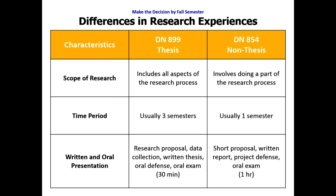Typically the thesis you take 1 credit hour across 3 semesters. The non-thesis can be split up, but all 3 hours can also be pretty easily accomplished within 1 semester. For each of these, the thesis and the non-thesis, you will have a proposal where you'll write up a document. The non-thesis is much more brief than the thesis. You actually write several of your chapters for the thesis, and you will then present to your committee. Then you go out and you do your project, and then both will have a final defense.